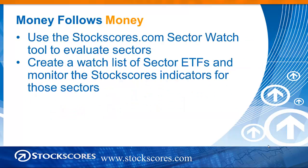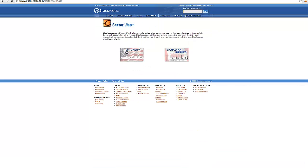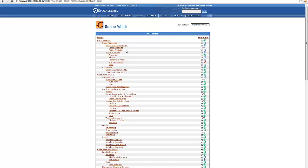Now we can use the Stockscores.com Sector Watch tool to evaluate where the strength is in the overall market. It's also possible to create a watch list on Stockscores.com of sector ETFs and then monitor those for the Stockscores indicators in those sectors. Once you are logged into Stockscores.com as an advanced or pro member, you can use the Sector Watch tool. Go to Tools, select Sector Watch, and click on either US indices or Canadian indices, and you will see the sentiment stock score for each sector.